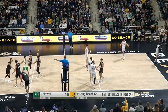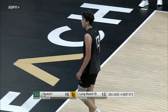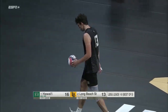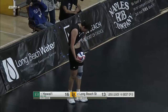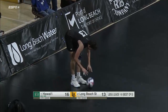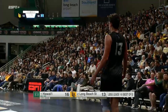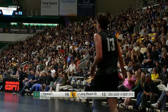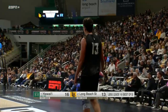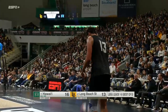Swing from Alakai Todd is perfect on the sideline. Wow, what an angle from Todd there. Didn't think he had much room that way, but like my old coach used to say, there's always more angle. Three-point lead for Hawaii as Tread Rosenthal getting set to go back to serve once again.